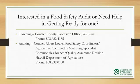For coaching, contact the County Extension Office in Wahiawa. For auditing, contact Albert Louie at the Hawaii Department of Agriculture.